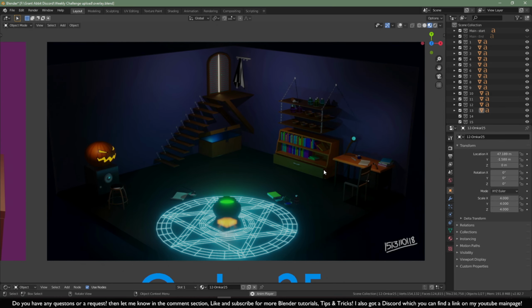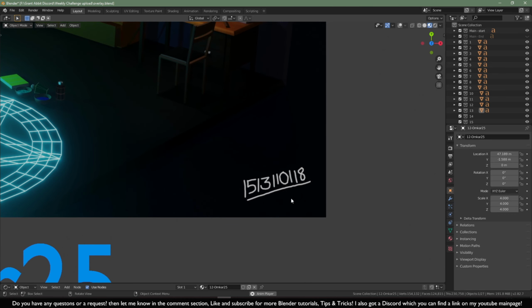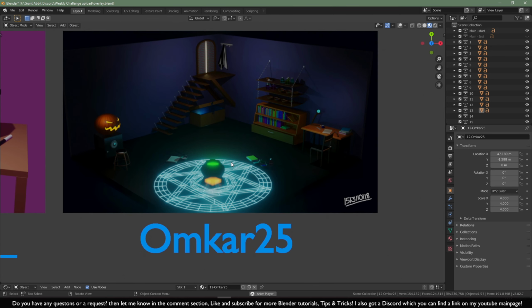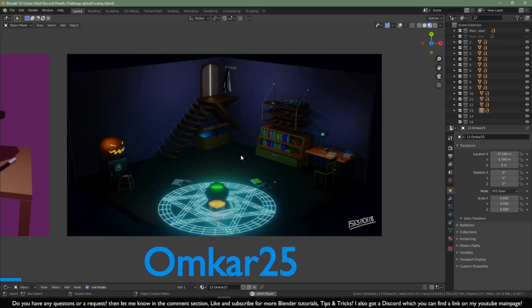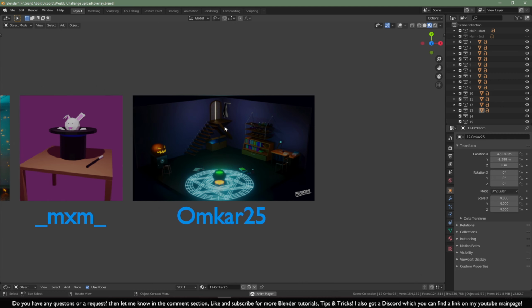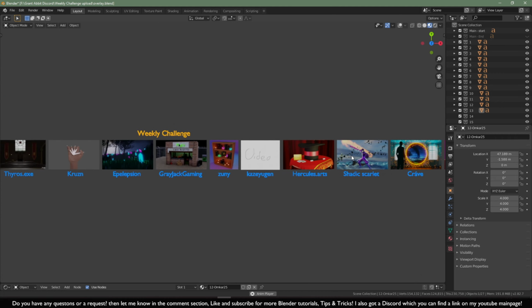Overall, there's a lot going on. I really like everything down here, a lot of detailing. I was only trying to figure out what this means. I tried, but I couldn't, so if anyone knows it, place it down below in the comment section. Omkar, welcome to the competition. I hope to see more of your work in the future, and this is definitely a very magical artwork.